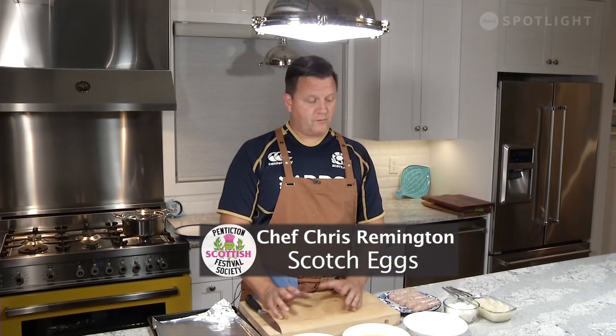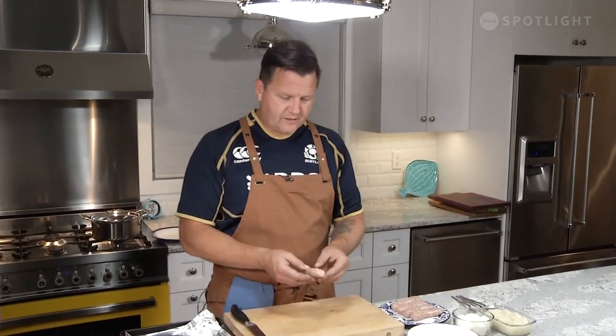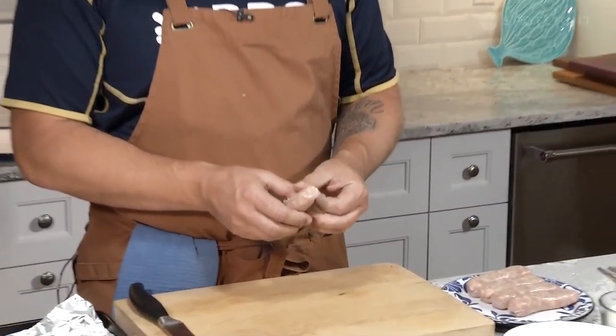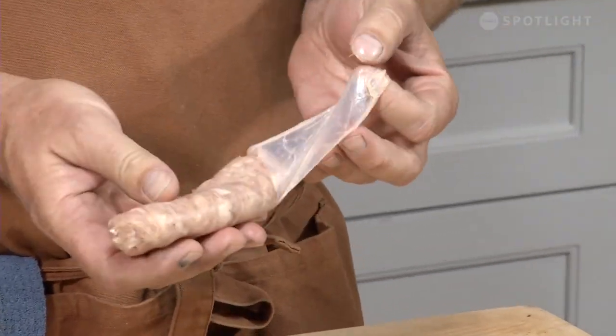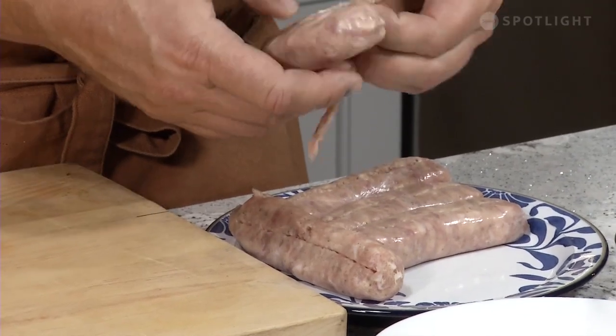Hi, I'm Chef Chris Remington, and I'm here to do a couple of dishes for you. We're going to do a Scotch egg. So what I'm going to do first, we just have regular banger sausages. You buy them at the store. We just have to take the casings off. Once they're off, we're going to flatten them.